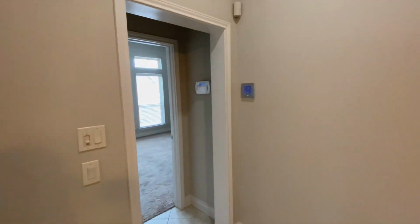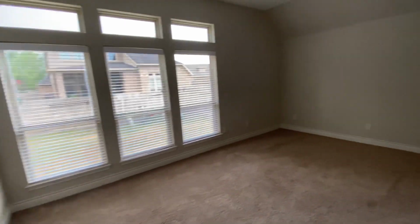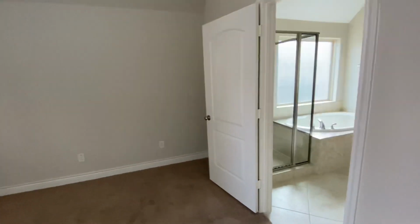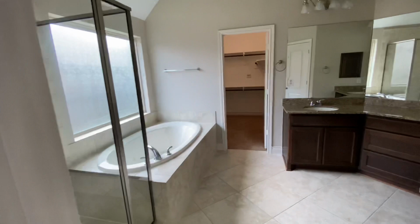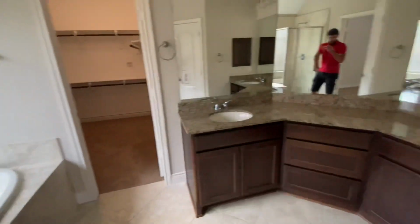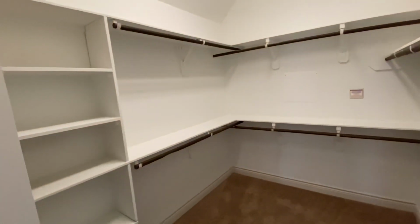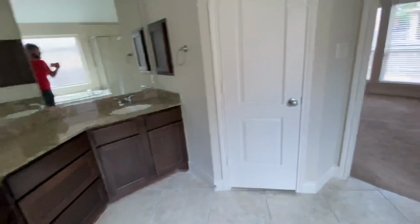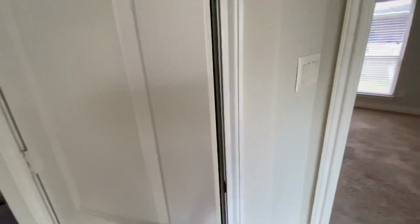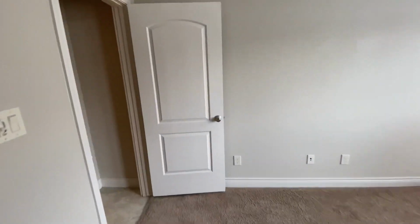All right. Master bedroom is nice. Got some nice lighting in here. Come to the master bathroom. Nice stand-up shower. Got your tub, dual sinks. Nice walk-in closet. And we know this is where you go take care of your business.